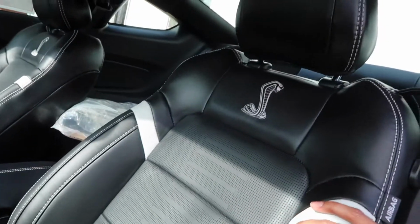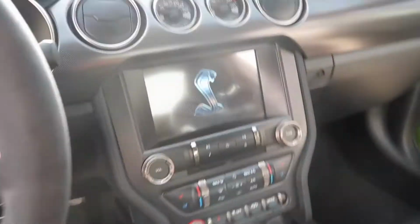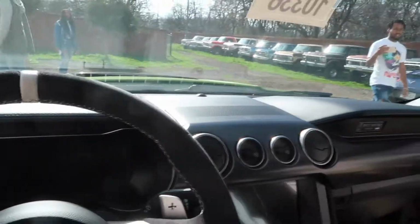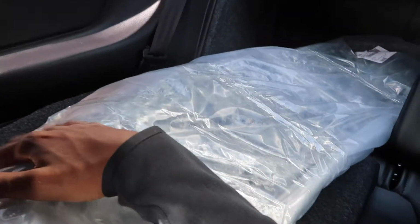You don't have the Recaros in here. But this thing is nice. The interior. Suede. Of course, it's the knobs. The screen. Oh, this is a nice car. You don't have the same seats as the other one. It has Recaros, basically like my Focus ST. That's the back seats. Oh, here's the splitter for the front. Or the whatever thing, I forgot what it's called.